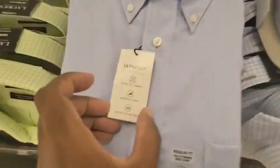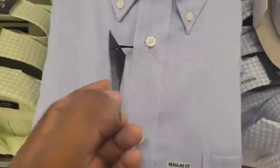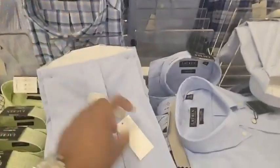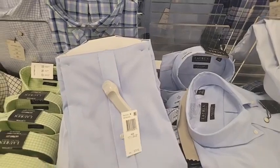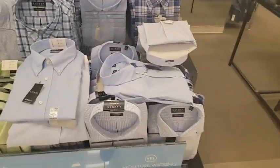This is a stretch fabric. Wrinkle-free. Okay, they don't wrinkle. It doesn't tell you if it's 100% cotton, because if it is, it's supposed to be. This is Ralph Lauren, and the cost of $79, so definitely. All right, okay, so here they are.